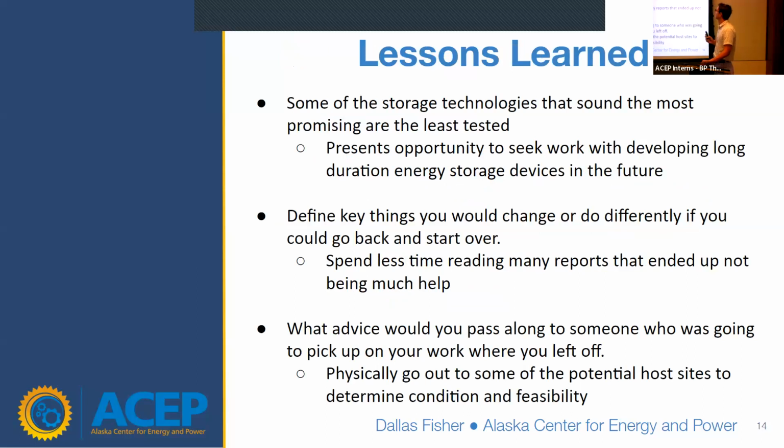And so the lessons learned are some of the most promising sounding energy storage methods are some of the least researched. Also, the lack of information from a lot of people who own these mining lands across the railbelt. Also, the challenges involved with being able to model power systems. And some key things I would like to do differently are spend a little less time in some of the reports that were less helpful, but I guess I wouldn't really know that until after I read some of them.